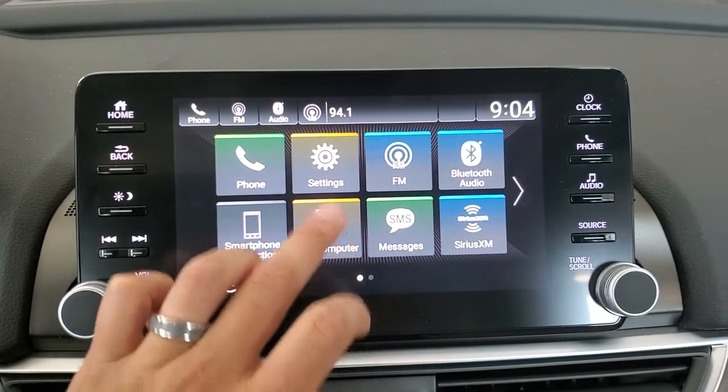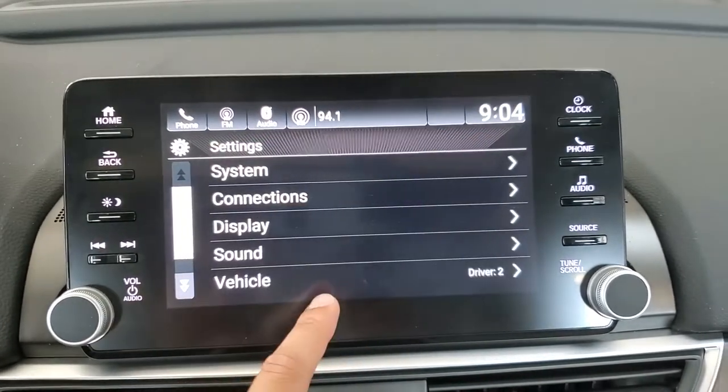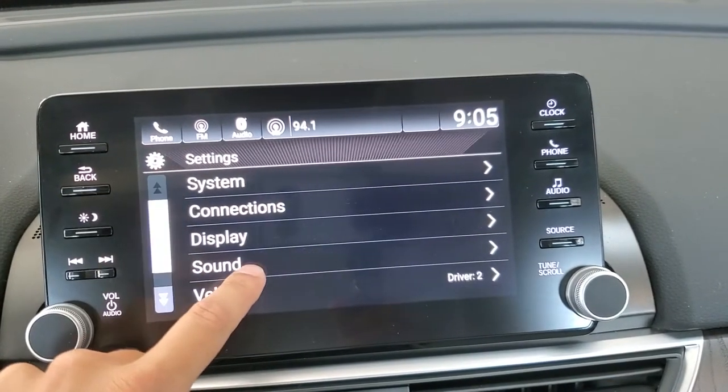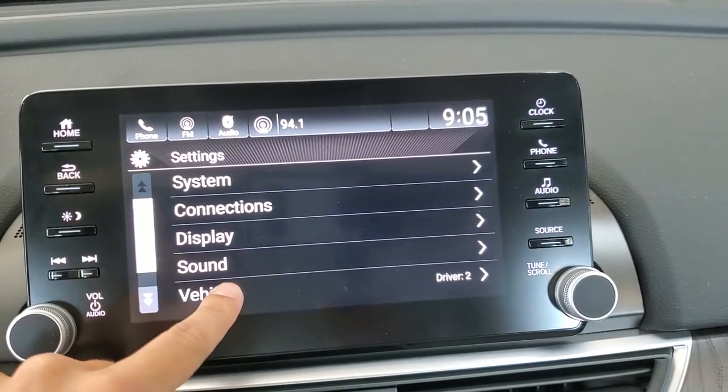Some of the other icons we have here, we have settings, if we needed to change any display settings, sound settings, vehicle settings, things like that are all present in this menu.